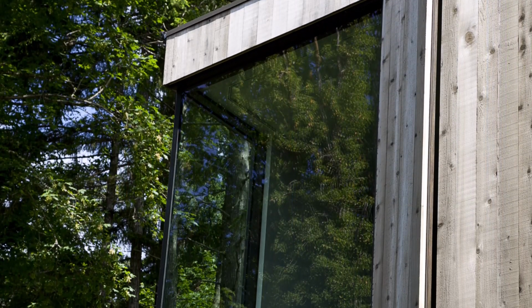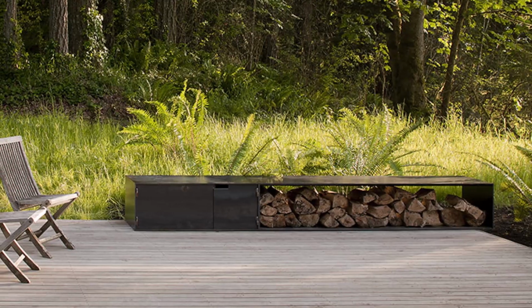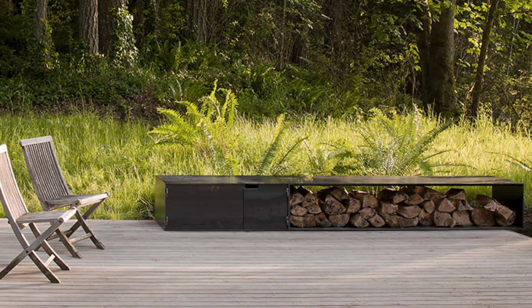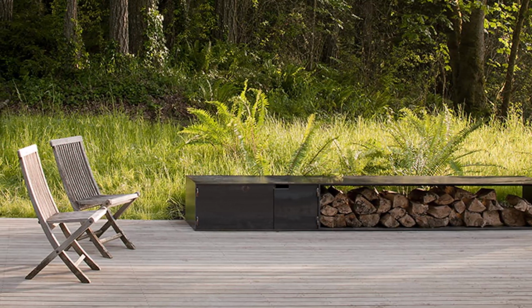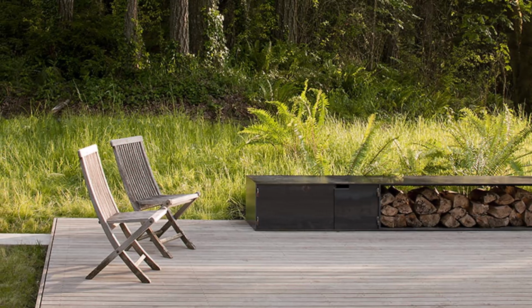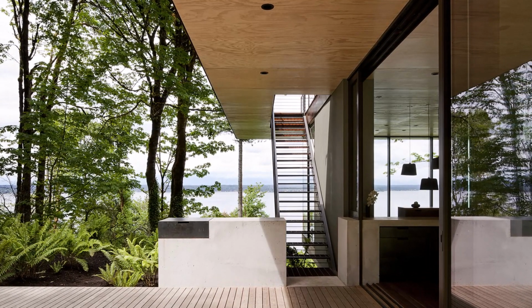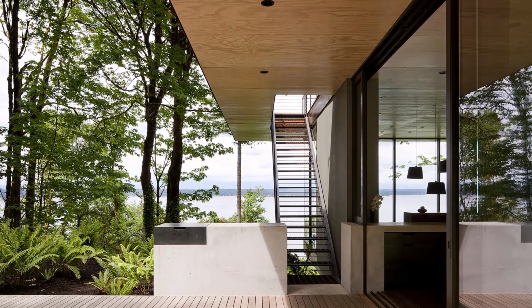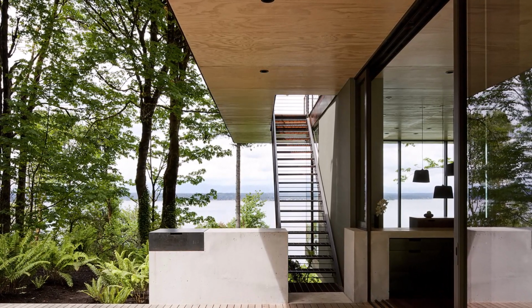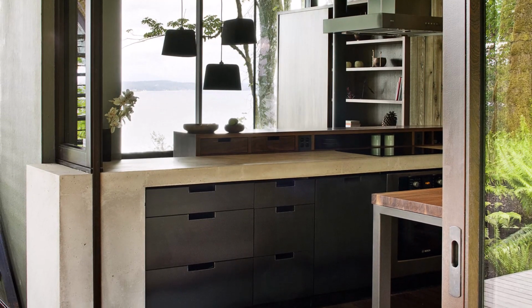Outside, the retreat flows seamlessly into the landscape. An ipe deck extends from the kitchen into an open meadow, separated only by a sliding glass wall. This fluid transition from indoors to outdoors enhances the sense of immersion in nature. The deck, with its rich, natural wood tones, becomes an extension of the meadow itself, inviting the afternoon sun to warm the space and create a perfect gathering spot for friends and family.